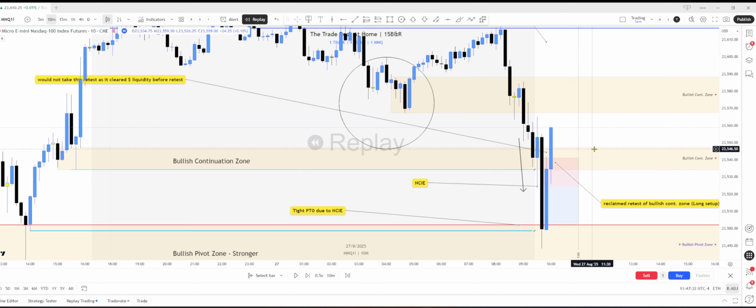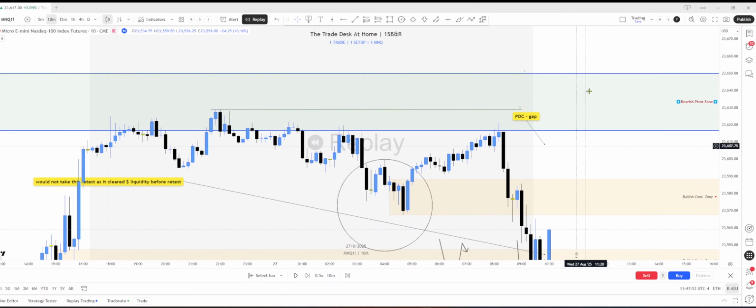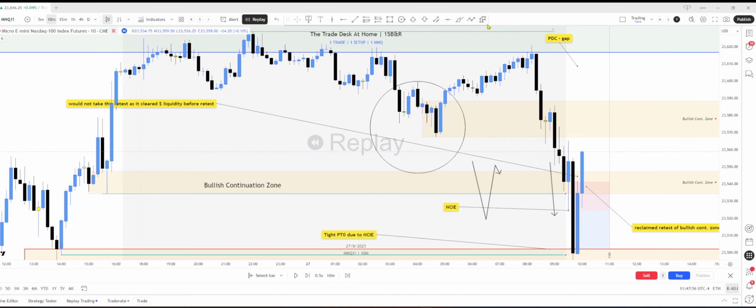And so far, I'm seeing a first degree reclaim as fairly valid. First degree simply means it broke once and then it reclaimed. It only broke once. That's first degree. Second degree would be something like, there's my other alert. It must have gone up here, I think. We'll take a look at that later. Second degree reclaimed means it broke once, reclaimed, broke again, reclaimed. So every time you break and inverse the level, that's a degree.